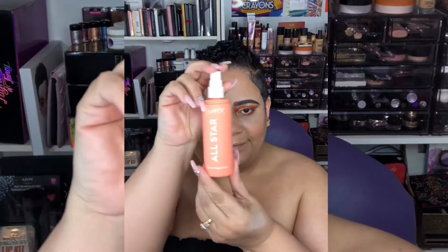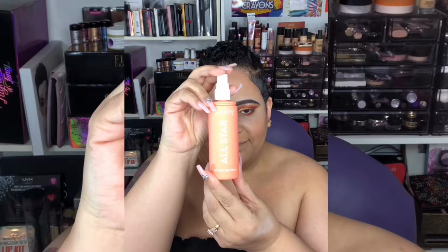All right, for setting spray today, I will be using the ColourPop All-Star Face Setting Spray. And I'm gonna go ahead and set her and get her dry so that we can finish up, because we're coming to the finish line, everybody. Let's go. All right, and while that continues to dry, I'm gonna go ahead and get my lashes together.